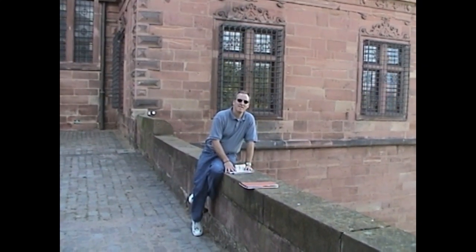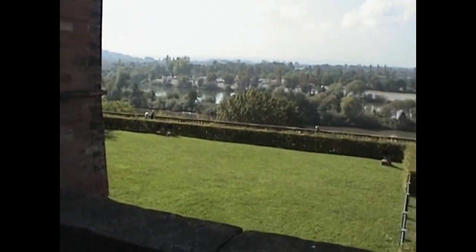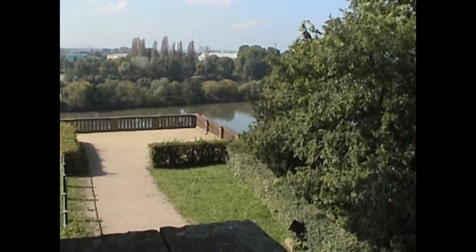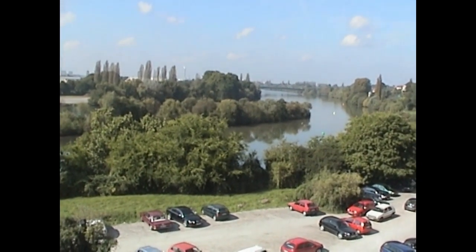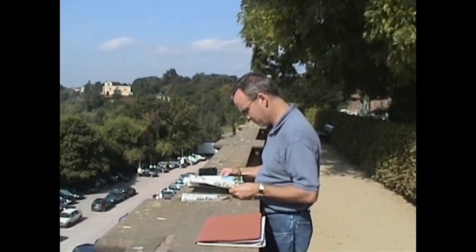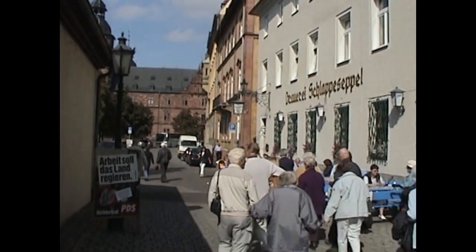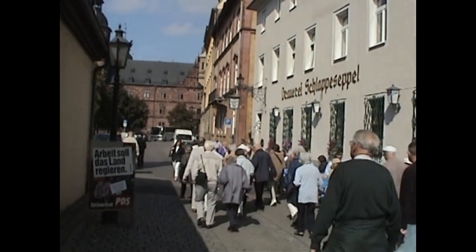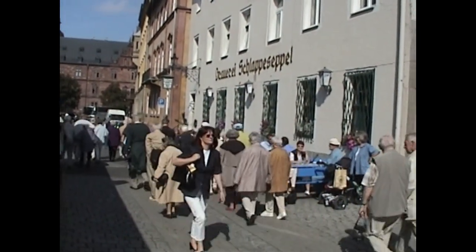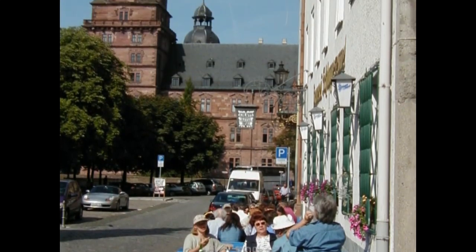This is a side of the castle that faces the river, the Main River down here. Real pretty view. Looking down on the river from the castle grounds. In the shadow of the church is a lot of activity, including people enjoying outdoor cafes with the castle in the background.